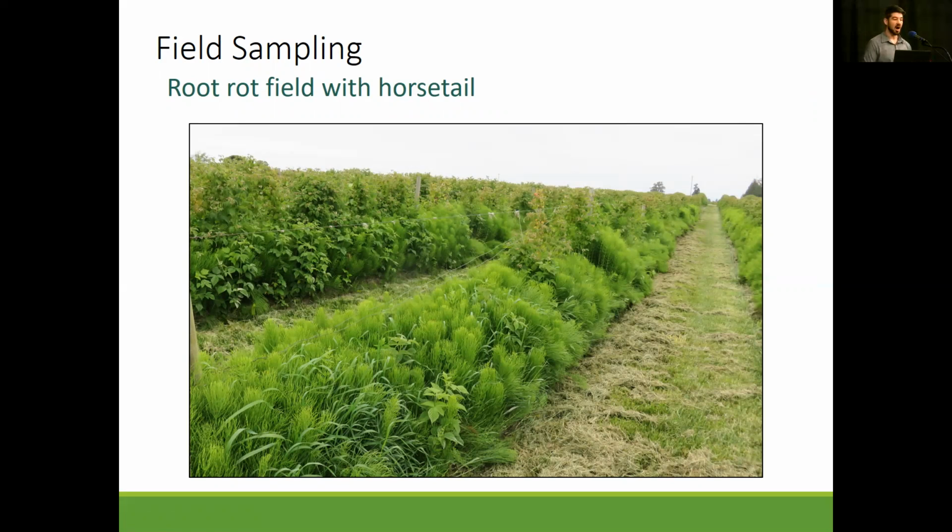Horsetail is often associated with fields that have high root rot pressure. Horsetail loves excess water in the soil. So does Phytophthora. So these fields filled with horsetail are often the fields where we found the most Phytophthora root rot. And those big patches where nothing grows and it appears to be all horsetail, it's because they all died from Phytophthora root rot.